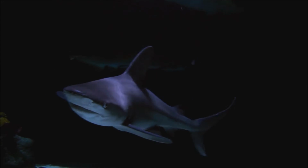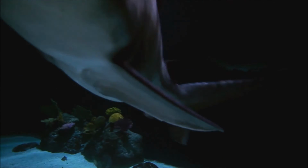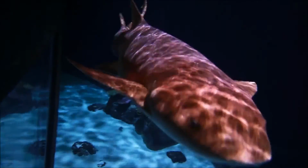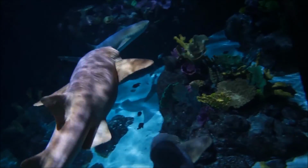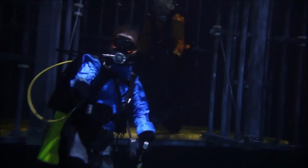Sharks are a crucial part of the marine ecosystem, and without intervention, they will perish. So make the dive and take the pledge to help save sharks. Come along with us on a journey of exploration, a journey to save these fascinating and extraordinary animals.